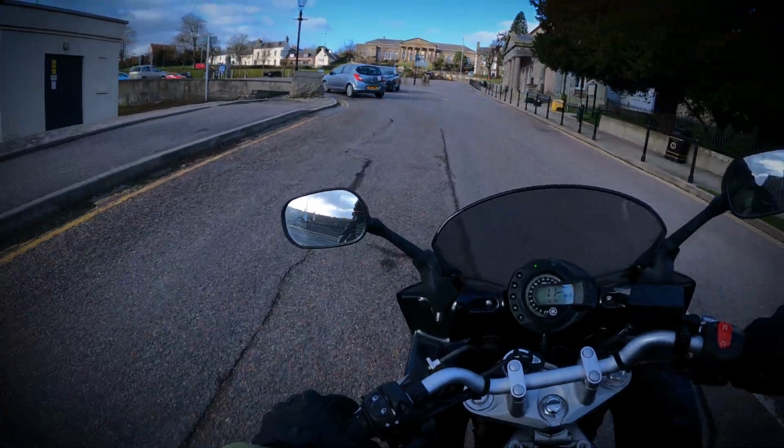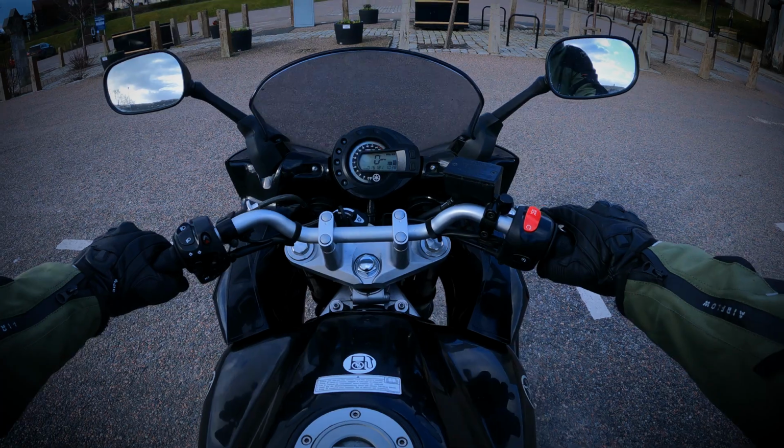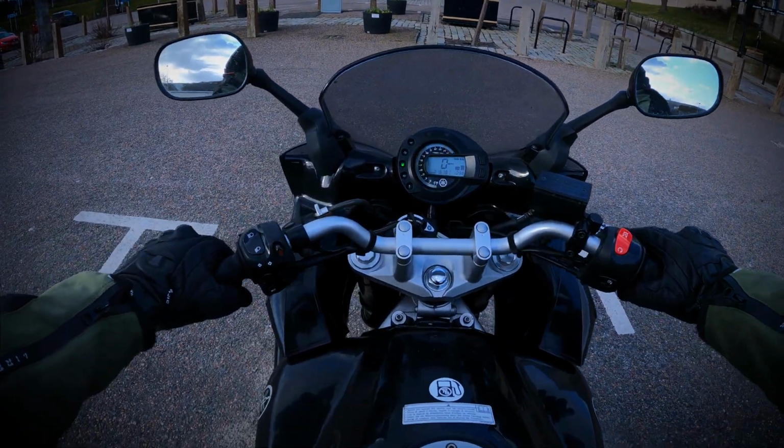Jeez, it just really wants to turn. And the clutch is very stiff compared to the CBR, but the CBR had a very light clutch.